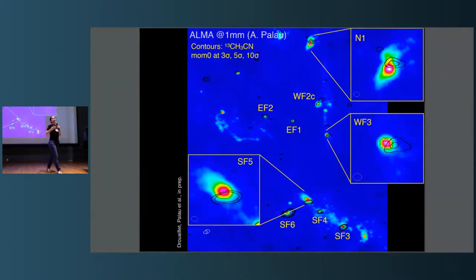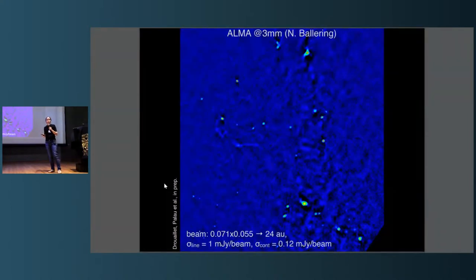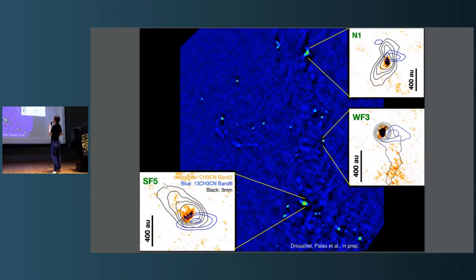If this is the case, if we move to 3 millimeter, where we found archival data of ALMA, then we shouldn't find this shift, or at least it should be smaller, right? So using this archive data for the same three sources, now the color scale is methyl cyanide, and the black contours are the millimeter continuum. So at 3 millimeter, we don't have such an offset.